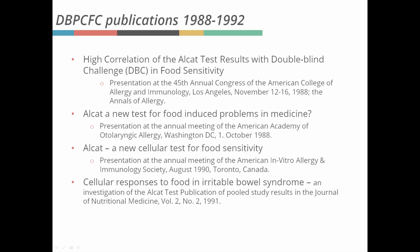Here you can see that even early on in the history of the Alcat test, physicians and researchers achieved positive results when correlating Alcat test results to patient symptomology and presentation. Detail and citations of this research, along with additional international double-blind study oral challenge research, scientific review papers, and case study reports can be found in the Alcat scientific dossier.